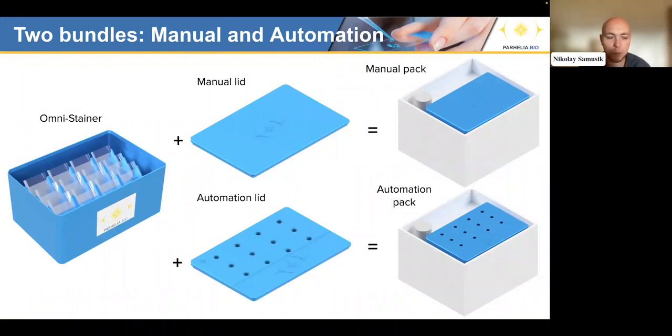And some people, we found in our experience in the early access run, about 20% of users actually just want to use this instrument manually, and they find sufficient benefits from it to invest in acquiring one, even though they don't actually see a need for automation. And that was a surprise to us and really interesting. So for our commercial launch, we really emphasized that we do have a manual pack. And we created a special lid with a Parhelia logo on the top.